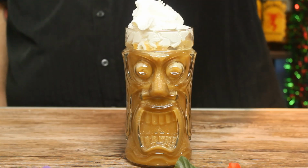Looking great. I'm going to top her up with a little bit of whipped cream. Good shit. What can I say? And lastly, we're going to garnish it with a sprig of mint.